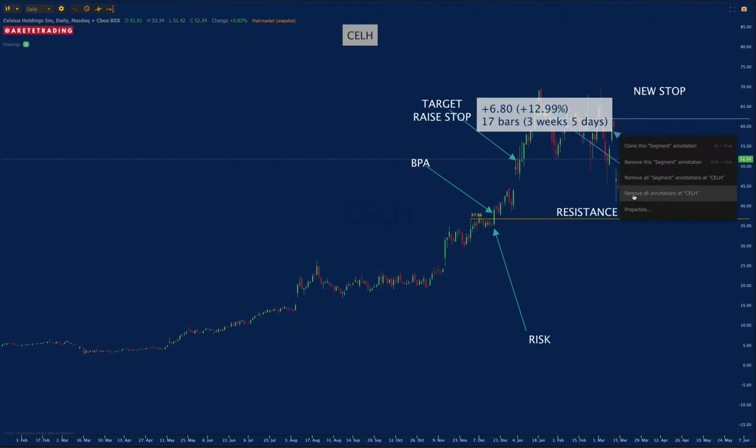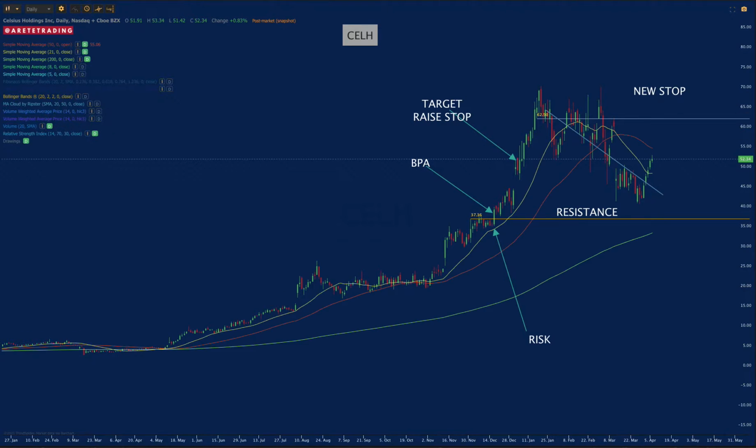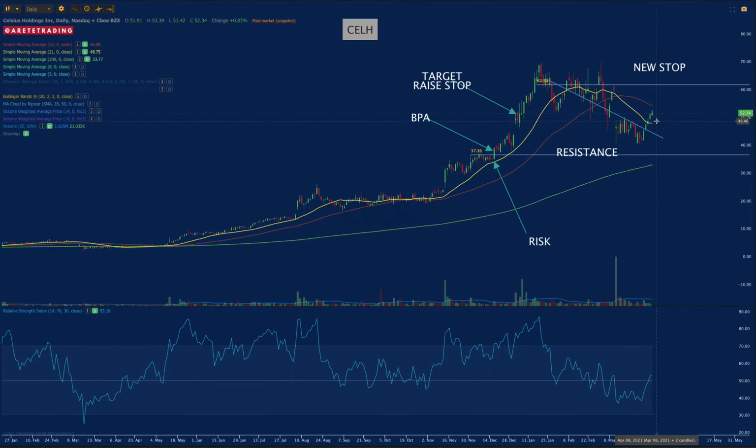I don't think it's that hard to trade this, because essentially what you're doing here is you're setting this trade up with, if you break the 21-day, you just get out of the trade. And you want to see that you're clearing here as well.